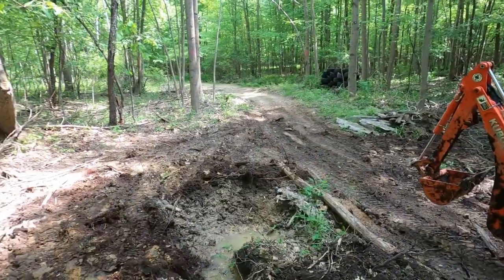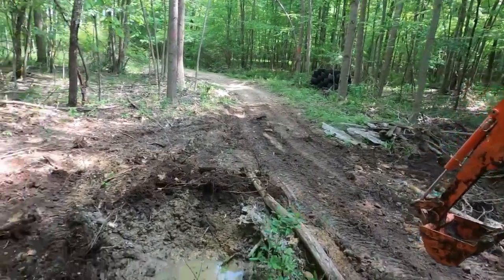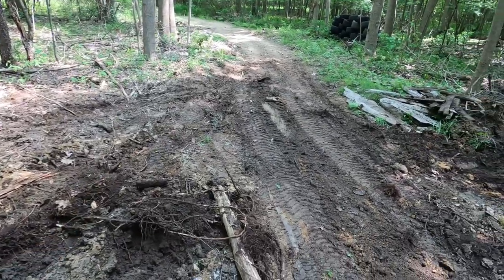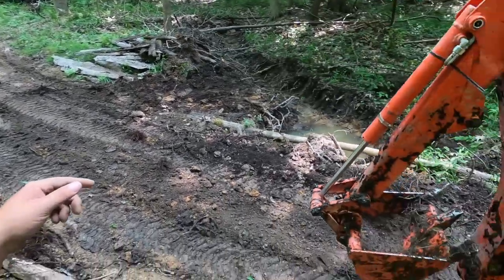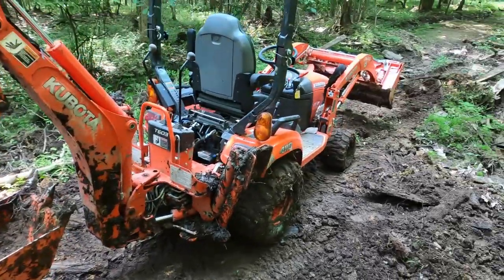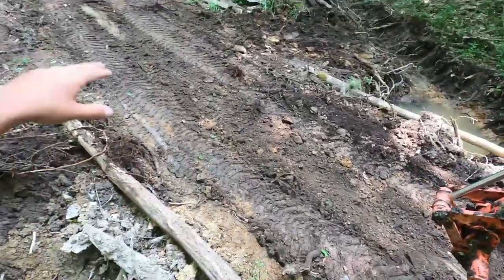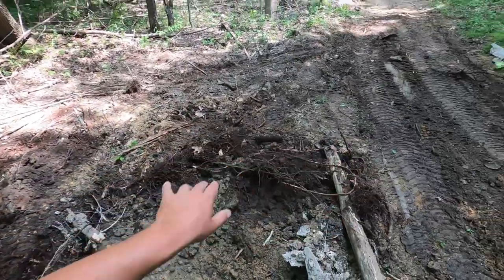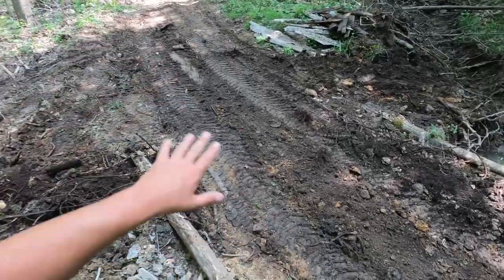All right, so we got this back part done, or the first part of the road somewhat done, just enough that I could drive over it one decent time. This tractor's pretty heavy, but this is done. We knocked down some of the hills on both sides. We're gonna do some final grading, mainly on the trail.